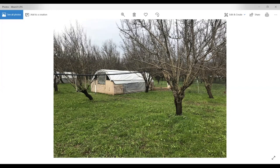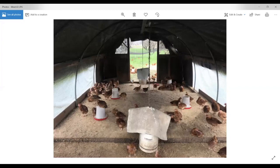So we rotate the pastures around the house. And our meat birds live almost exclusively under orchards. This is an almond orchard. This is this morning. And I think the next slide, well, we'll get to our graveyard of structures that we're not using anymore. Sooner or later, they'll pop up here.